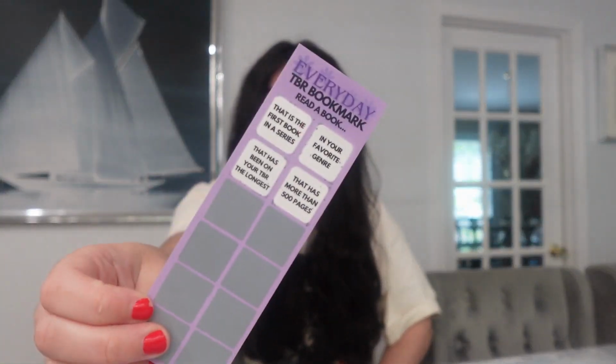There are definitely some books I want to read more than others. So, oh God, a book that has more than 500 pages. Well, the book I wanted to read will not fit this category. I surely have many books on my TBR that are more than 500 pages, but I'm not gonna lie, I was wanting to read book 2 in the Royal Blood series called Royal Scandal, because it came out last month. But I doubt that book is more than like 350 pages.